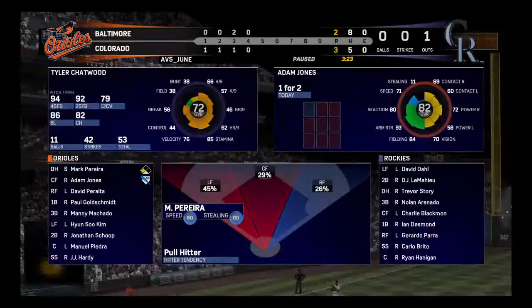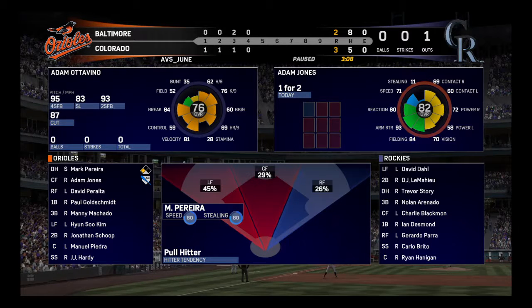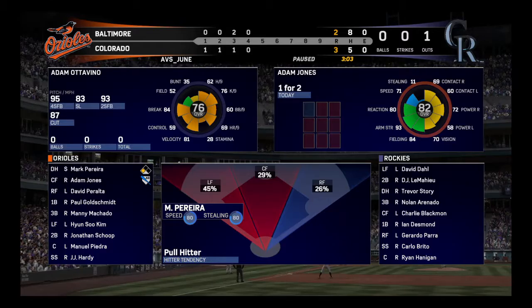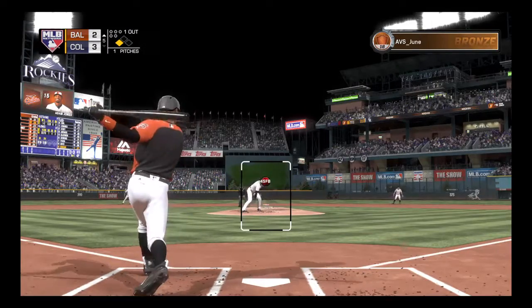Now batting, here's the center fielder, Adam Jones. Action now in that Colorado pen as a southpaw has stood up to throw out there.